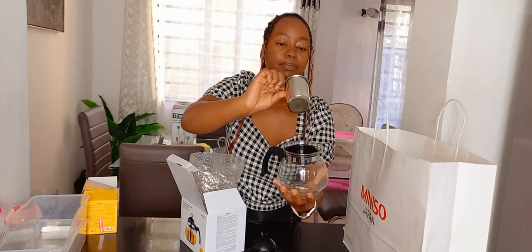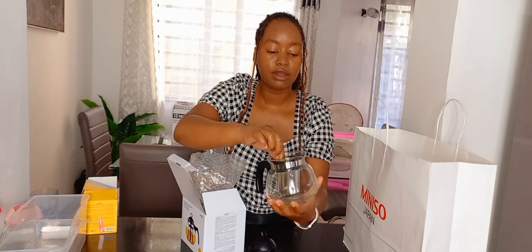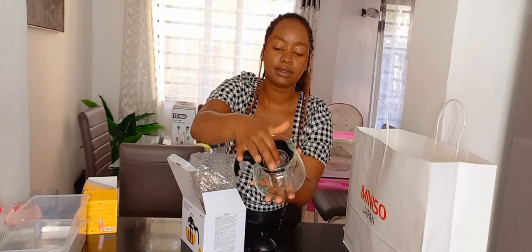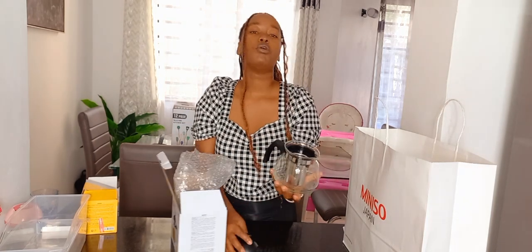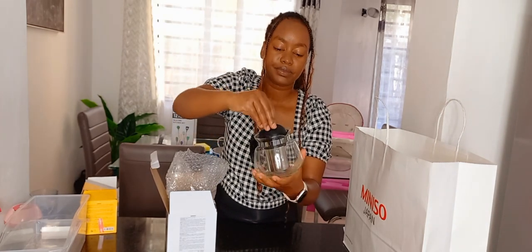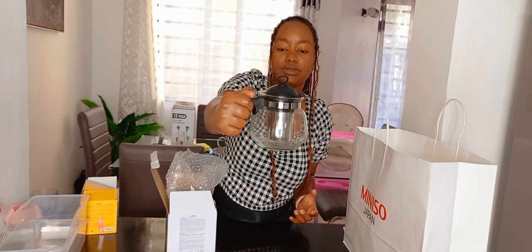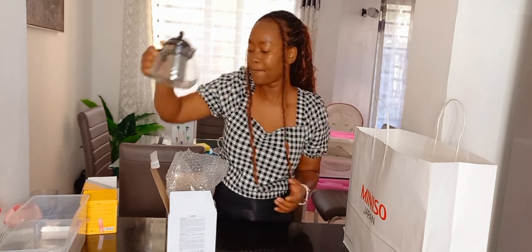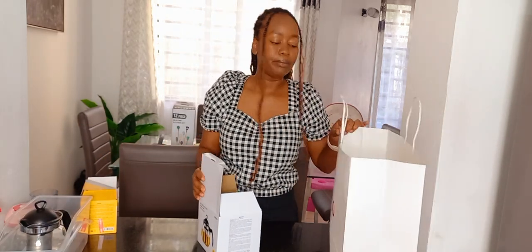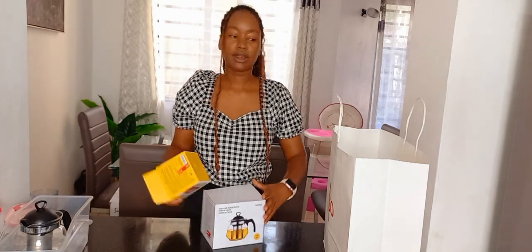So you place your coffee in the pot and then pour hot water or milk inside here. So it's not for using directly on the fire. So that's one thing. So got this, so cute, you guys. So I think that's all for Miniso. I did get a lot of items from Miniso. So yeah, that's all I got.